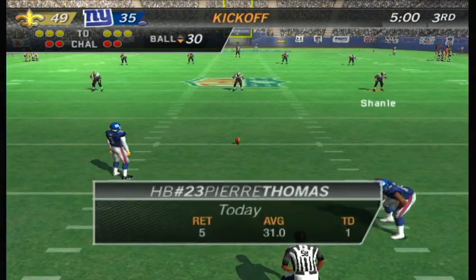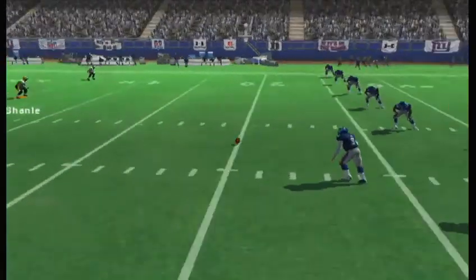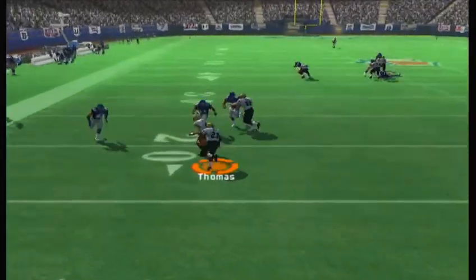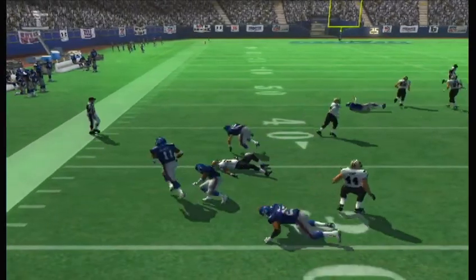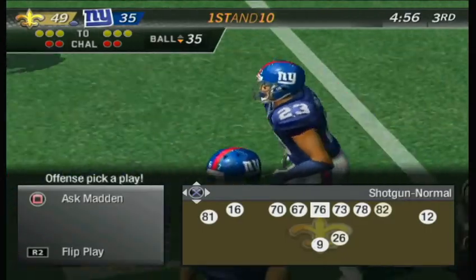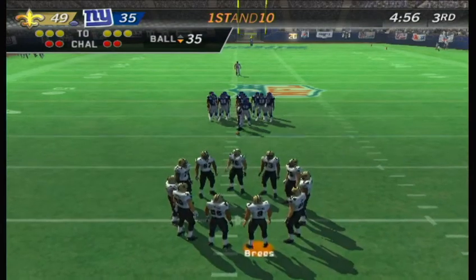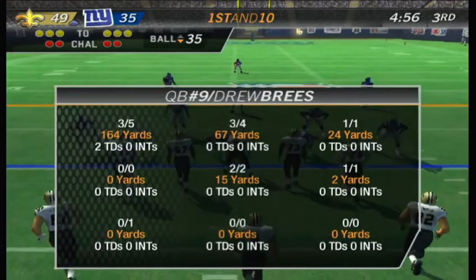As we take a look at his success returning kicks, we get ready for the kickoff. Thomas back deep to return. Decent kick, we should have a return. From the 10-yard line. Runs through the tackle. Thomas returns this one to the 35. So we have first and 10 here. At the 35-yard line. First and 10.